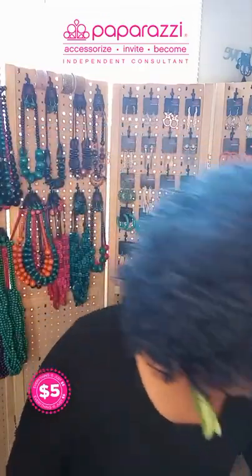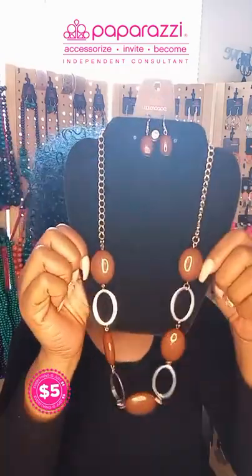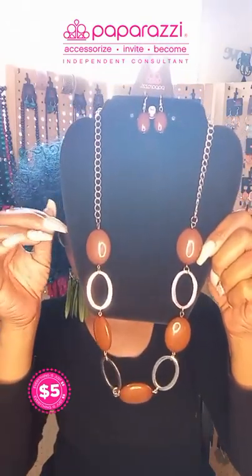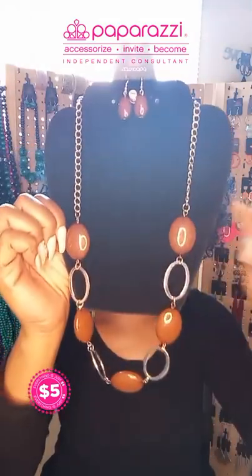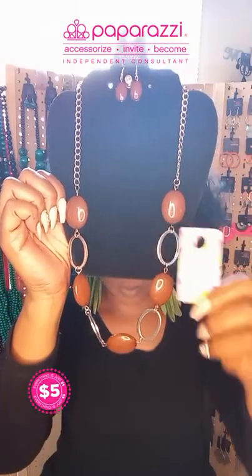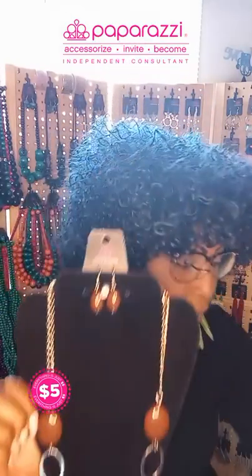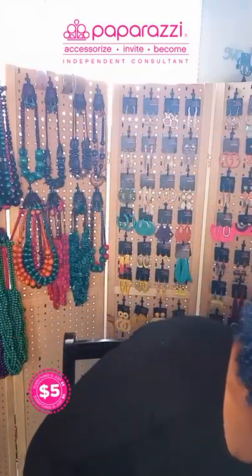First up, I got this milk chocolate brown necklace. This is called the Beachside Boardwalk, and I love how silky and milky this brown looks right now. It is super cute, and those are the matching earrings right there. Beachside Boardwalk in brown. I'm going to make that one J-O-P-P-P-10.